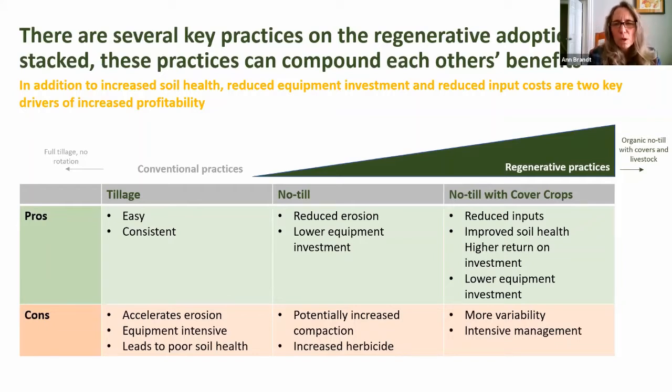And then what we're going to look at today is we're going to compare that system with a no-till system where we just take out the tillage but don't add in cover crops. And then we're going to compare that with no-till with cover crops. Now we can go a lot further to the right with higher level regenerative practices, and kind of at the peak of that pyramid would be organic no-till with covers and very long rotations and livestock into the operation. But that's not where we're going for this talk. We're going to stop with where Brandt Farms is at, no-till with cover crops.